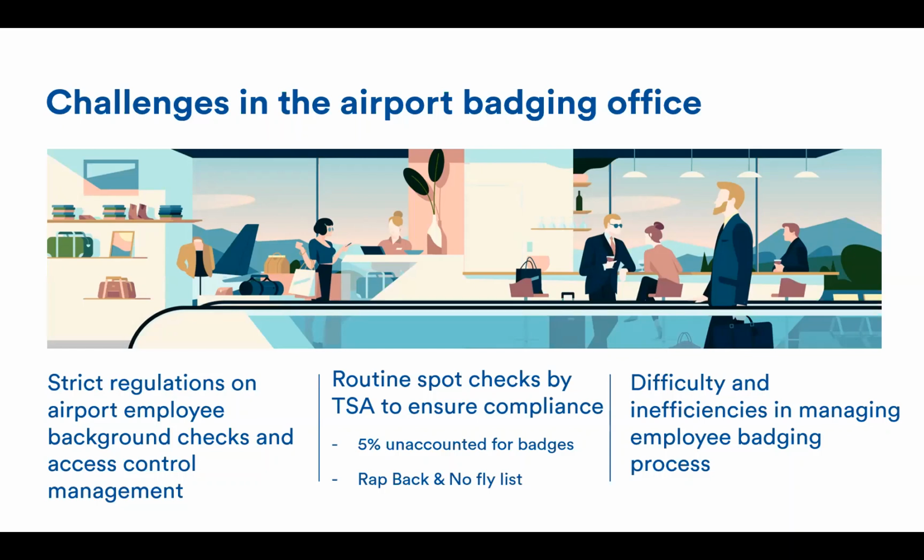And the truth is, these regulations are here. We all have to deal with them and figure out ways to maintain compliance and to streamline our operations and make things more efficient. Beyond all the things we have on this slide, those are the biggest challenges that we're all facing day to day right now in airports.